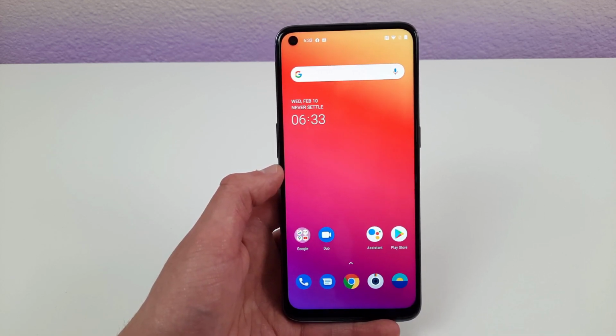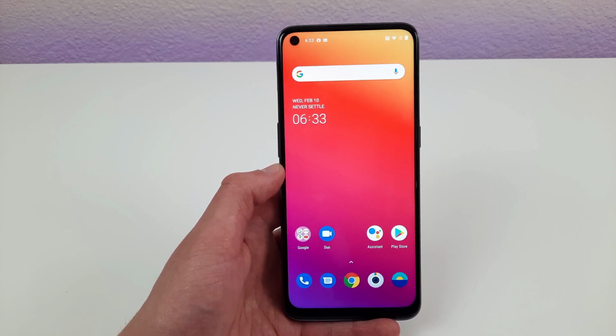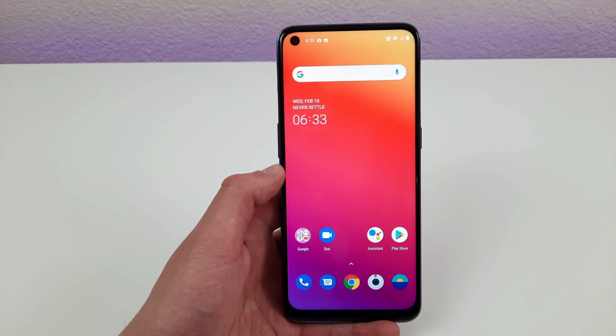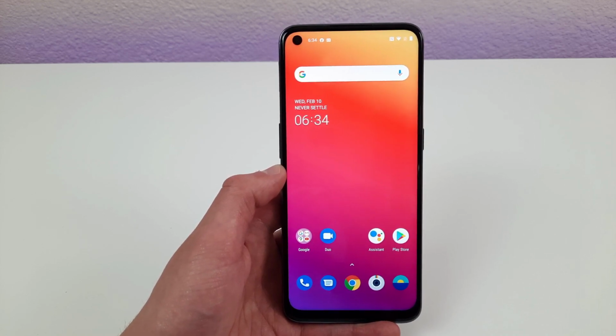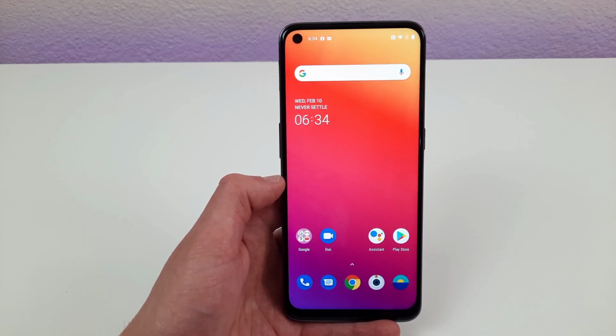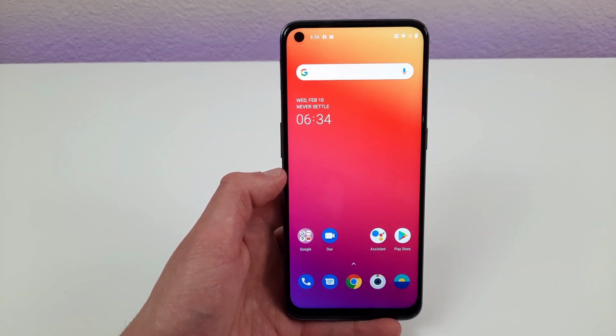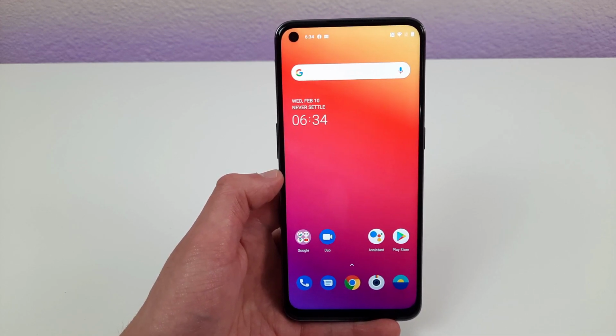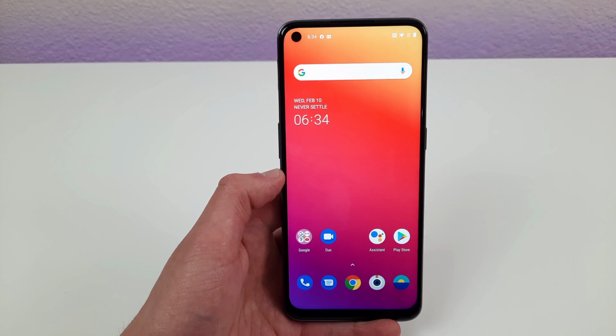Now, the next pro for this phone is that it has NFC. That's a really nice feature to see on this phone because a lot of phones in the same price range don't have NFC. In case you didn't know, NFC is the technology responsible for Google Pay and Samsung Pay and Apple Pay and all of that. And those payment features are getting more and more widely accepted, more common. And in this day and age, it's really nice to have a good contactless option to make payments.